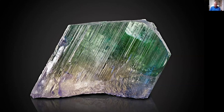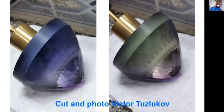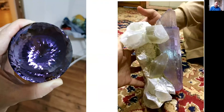1 to 2% of whatever it is, beryl or kunzite or amethyst, will be gem quality. Here is this crystal Viktor Tuslakov has cut, and you see the different colors depending on angle, or axis I should say. And the purple Finnish cut stone, which is the largest kunzite in the world.